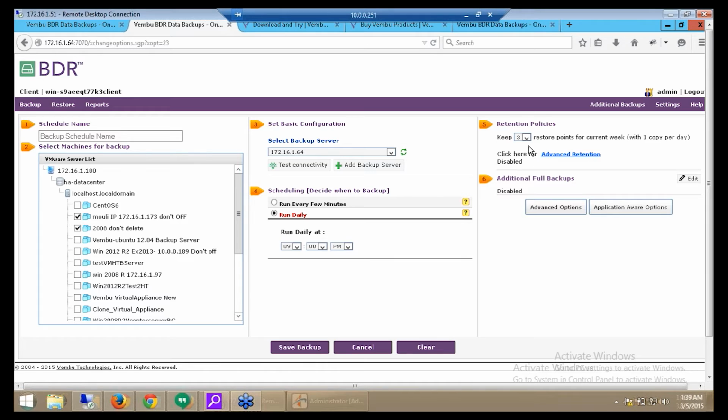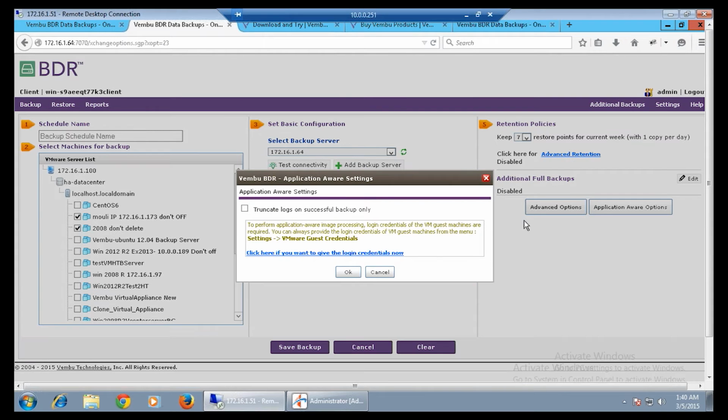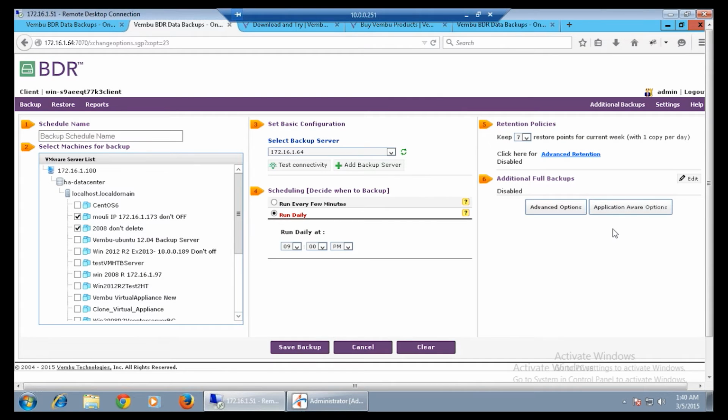We have retention policies where you can say how many restore points you want to keep for the current week or for the current day. Based on that, those restore points will be maintained. And then you can choose application aware options. All of our backups, whether we do VMware or Hyper-V or physical server backups, they are all application aware. And we will wait for the application to complete the transaction, then take a snapshot. And after the backup is complete, we truncate the logs, and then we do a full system image backup of all those VMs. Once you click save, all these VMs will be backed up to the backup server instantly. On a local network, these backups will be really fast because we use patent pending data transfer technology.